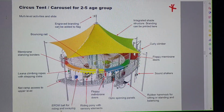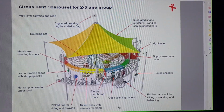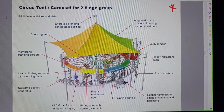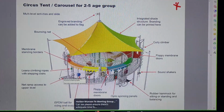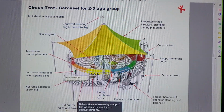So again, just more showing the other side of the carousel, the ways for the children to get up. And the nets you can see here called out, like the net access ramp. So again, designed to be bouncy, designed to be interactive, designed to give kids a different ability to climb and play versus just walking up steps, moving across platforms. So we're really excited with what the design looks like.